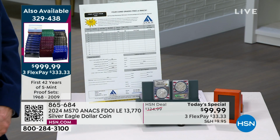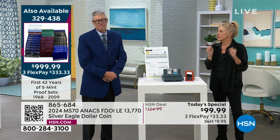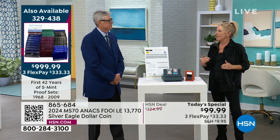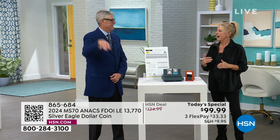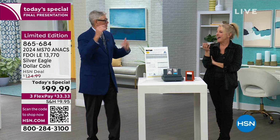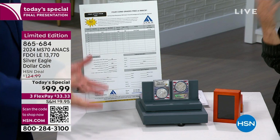Can I give you a little inside info that I think is fascinating too? The box for years and years was $24.95. Even the price of the box went up this year, and yet we went down on the overall value. Inflation, the price of everything is going up. Silver's up, the price of the box is up, and our price went down 20%. Isn't that wild? And that's what makes it a Today's Special.